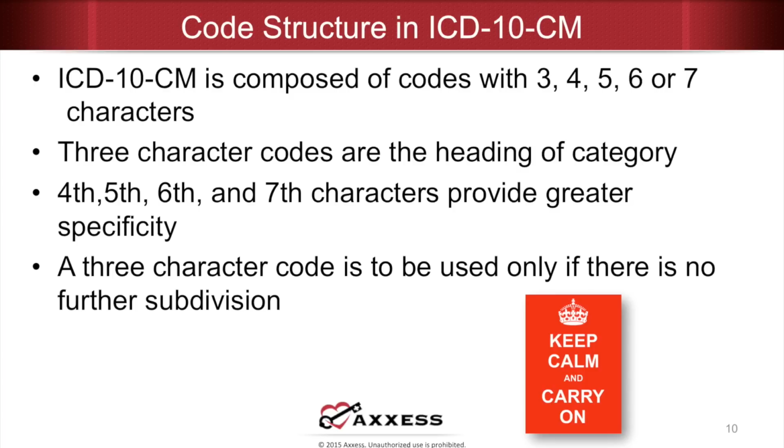Let's talk a little more about that code structure in ICD-10. So again, ICD-10-CM codes are composed of codes that have 3 or 4 or 5 or 6 or 7 characters. Now, the 3 character codes are the heading of a category. So just like we had in ICD-9, if you were looking at 250, that was diabetes mellitus, and every 250 code related to diabetes mellitus. The same happens in ICD-10. The first 3 character codes are going to be the heading of that category. For example, E11 codes, which are diabetes mellitus type 2 codes, every E11 code is going to be a diabetes code, type 2 diabetes more specifically.